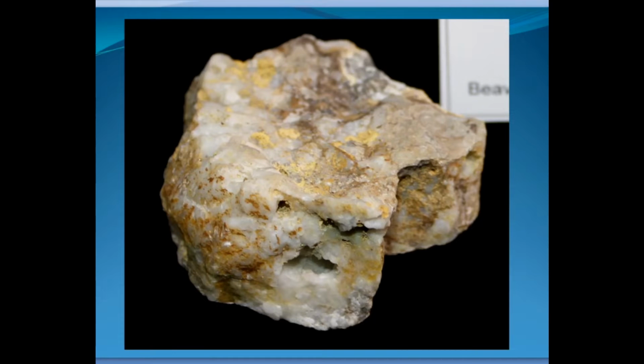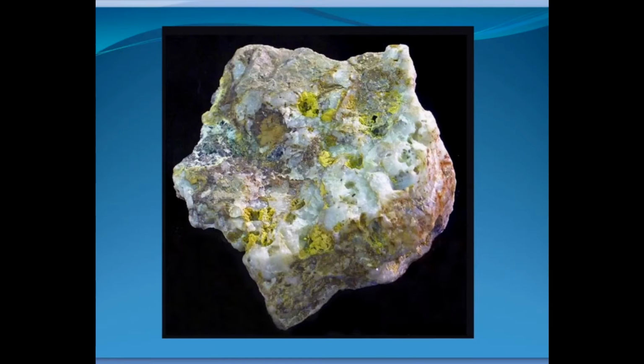Bannock also produced some hard rock gold. This is a bit of vein material, and here's another sample, a little bit richer with some obvious gold on it from Bannock.